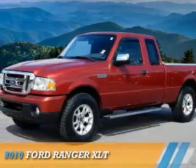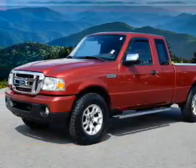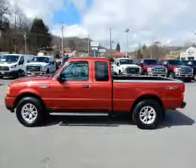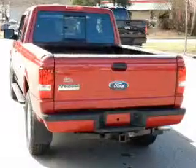Presenting the 2010 Ford Ranger. It's powered by four-wheel drive, a 4-liter six-cylinder engine, and a 5-speed automatic transmission.